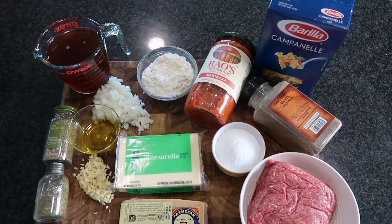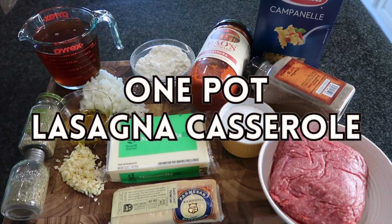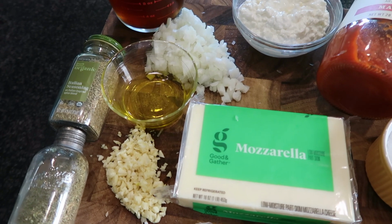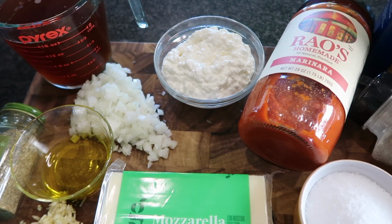Our very first weeknight family recipe is a 1-pot lasagna casserole. It is ridiculously quick and just minimal ingredients. In fact, I'm thinking if we do a summer vacation this year, this might be on the menu.